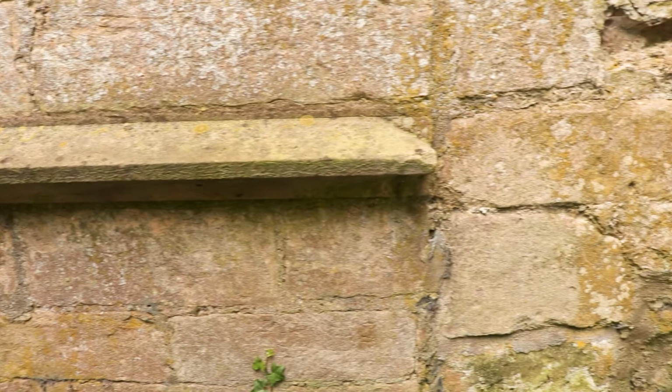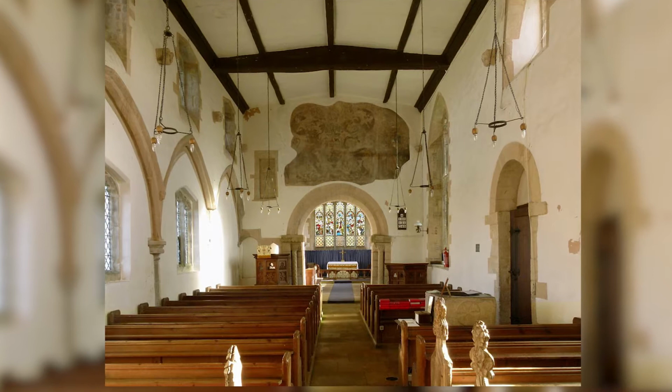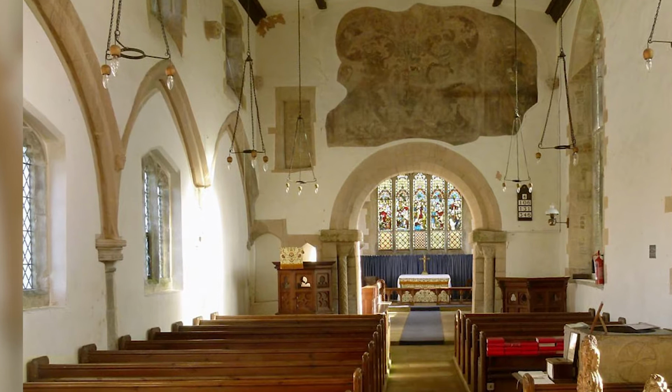The alternative is if your church happens to have an arcade of blocked arches on the side of it, this can show the opposite. This can show where an aisle has been actually removed from the church building. Now, this can be caused by a drop in population, a drop in churchgoers. And what happens in these instances is it's more expensive for the parish to keep the aisle there. They can't afford to maintain it. So what they do is they take down the north aisle or the south aisle or both to save money and concentrate their resources on blocking the aisle arcades up and looking after the remaining part of the building.